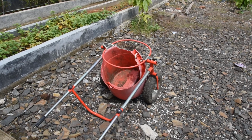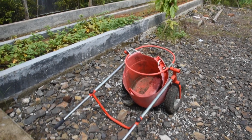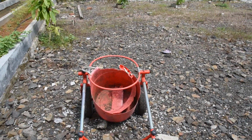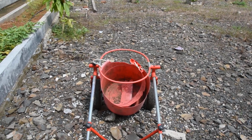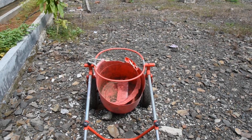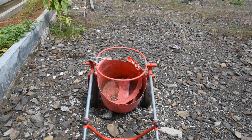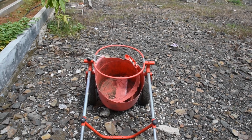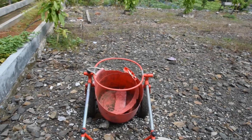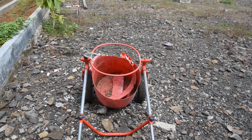And this poor old tub on the hand trolley's finally given up. So I worked out the spec for a replacement tub. 1.5 metres around the circumference, 35 to 40 centimetres above the ground, or above the base of the tub rather. So if we can get a suitable tub and drop it in there, we'll be all good. Preferably a black UV resistant one, because I think UV would have made this brittle and ended its tenure.